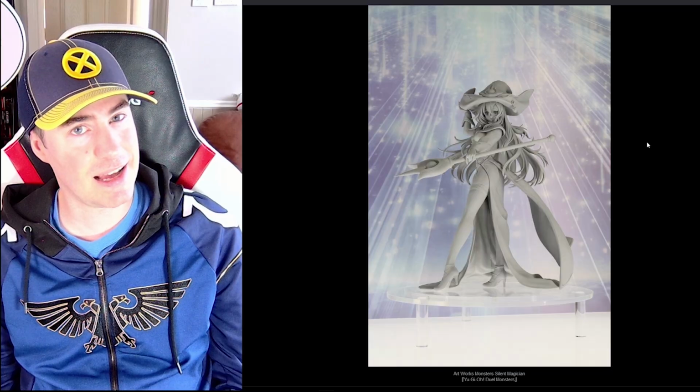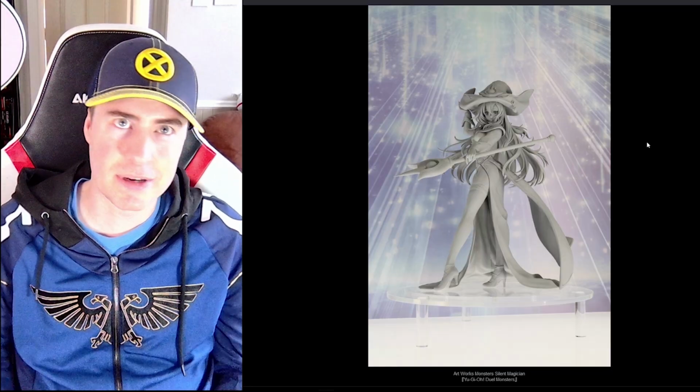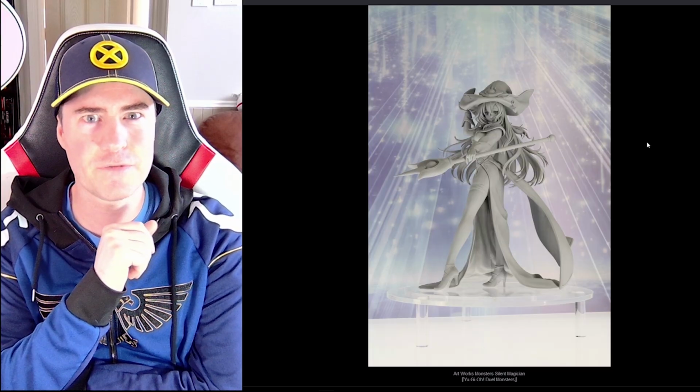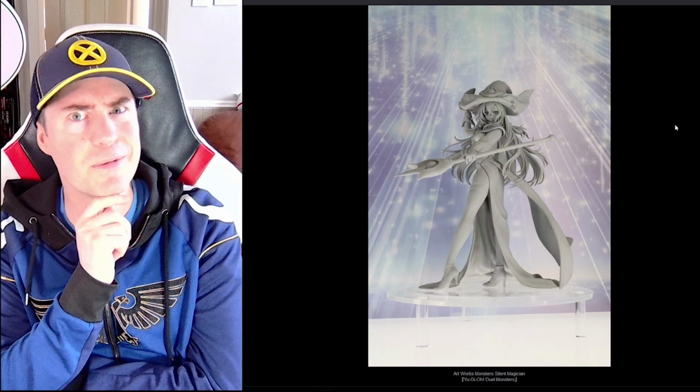Despite mentioning my earlier sentiments towards the Yu-Gi-Oh! art style, I did mention I like some of the designs, and the wizard is no exception. She's all over the place, and it's always really cool to see different variations. This looks really pretty. There's so many nice Yu-Gi-Oh! figures coming out at the moment that all you fans of this franchise are eating pretty well this year.